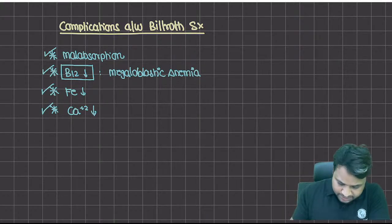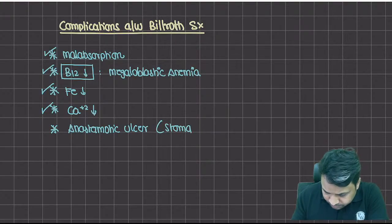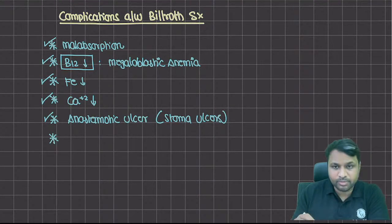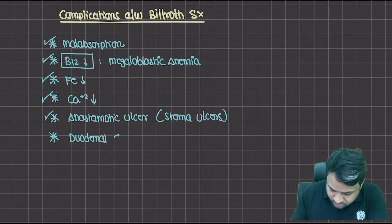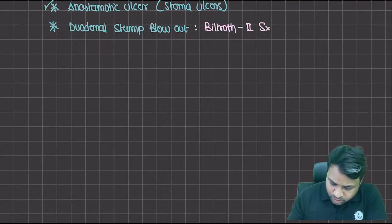There will be hypocalcemia. Along with that, it will also be associated with anastomotic ulcers, which are also called stoma ulcers. Now, one thing that I would never want to see on a Billroth surgery, especially in Billroth 2, is what we call a duodenal stump blowout. Now, duodenal stump blowout is a complication that is specific to Billroth 2 surgery.